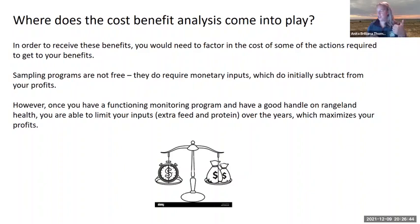You're maximizing your weight gain and the health of your cattle, and you're also maximizing your rangeland health. There are some inputs that you have to put in: a sampling program, paying your people to do so, paying yourself to do so. But in the meantime, you're looking at higher profits.